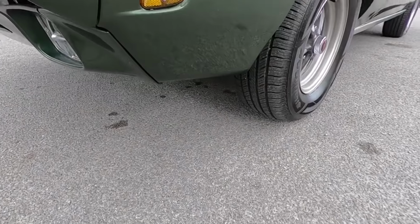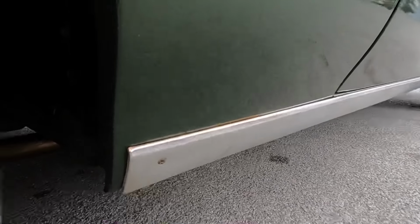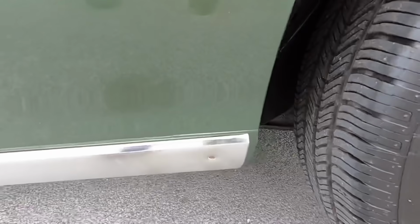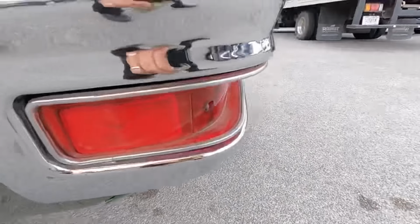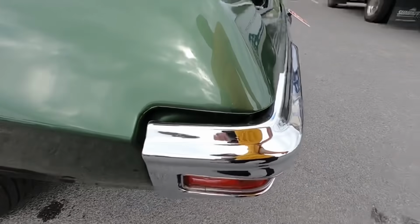Coming on down the lower portions first. Tires are in great shape. Looks like a little crease is down here. It's very light. Down the lower portions here. Back bumper's in awesome shape. You can definitely tell that's new or just been taken care of.